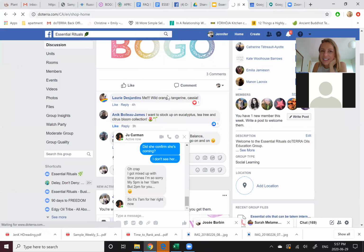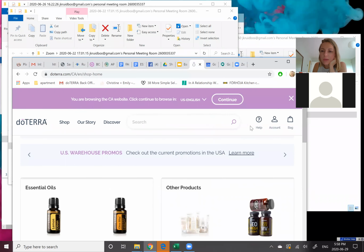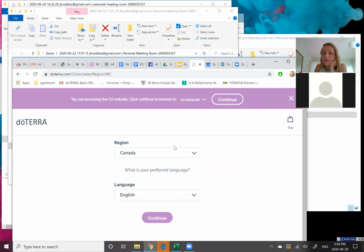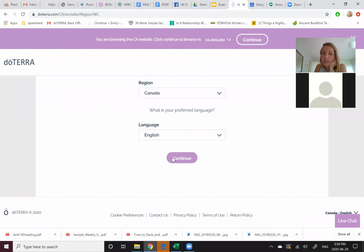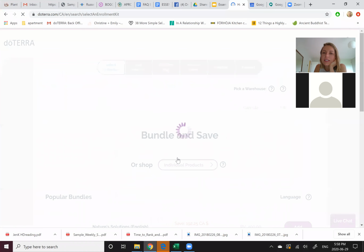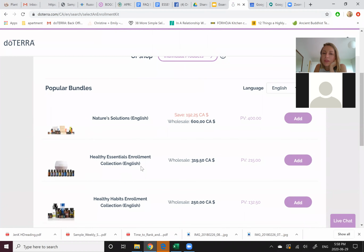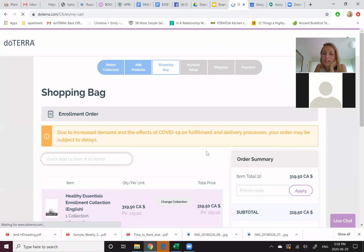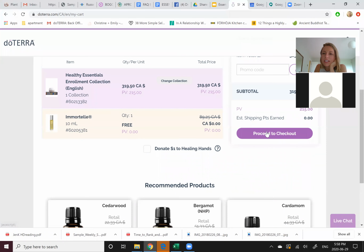So I'm going to go to doTERRA.com. Okay. This is what you would do. You would go to create account and then choose your region. So you're in Canada. I'll just make this big again. So choose Canada, continue. Then you choose, let's say you want the Healthy Essentials Enrollment Collection, 215 PV, you add that. Okay, then you review your cart. And look, the eMortel is added for free. Then you proceed to checkout.